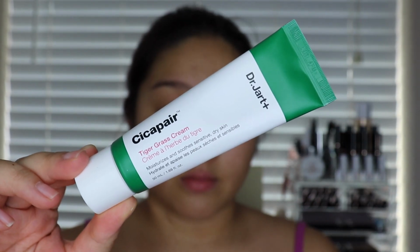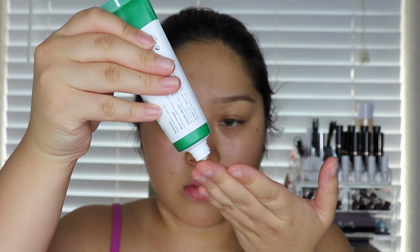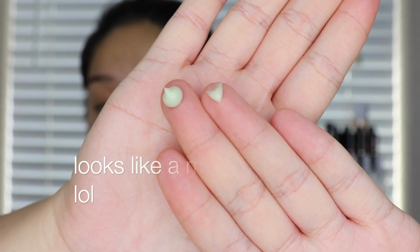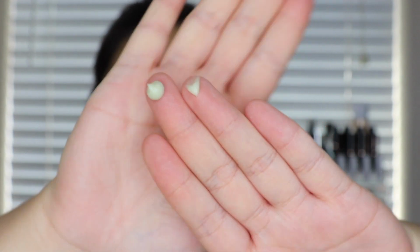Next we'll be using the Cicapair Cream, and this is just a richer version of the gel formula. And because I do have really dry skin, this was actually perfect for me. I definitely needed the extra moisture, and plus it has a really nice, again, cooling and refreshing texture to it, so it just felt amazing on the skin.